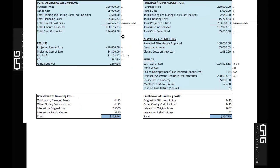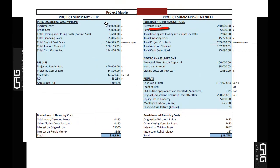And here are the actual numbers on this. The purchase price was $260,000. The rehab cost we guesstimated at that time was about $85,000. Holding costs, not including the sales, were $36,600. The total financing cost was $25,865.83, and the total project cost basis was about $374,000 and some change, and the total amount financed was $251,115.83.